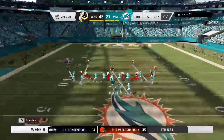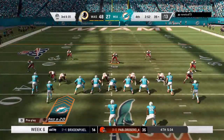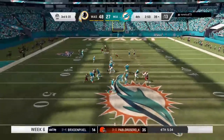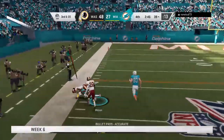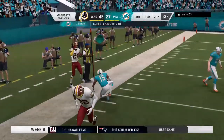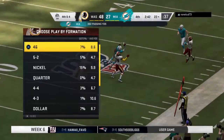The Dolphins on third down, 5 out of 9 thus far. This will be third and a mile. And now it's Rosen looking. Caught. It's Wilson. It'll be a pickup of 16, but they'll remain short of the marker, and it's fourth down.